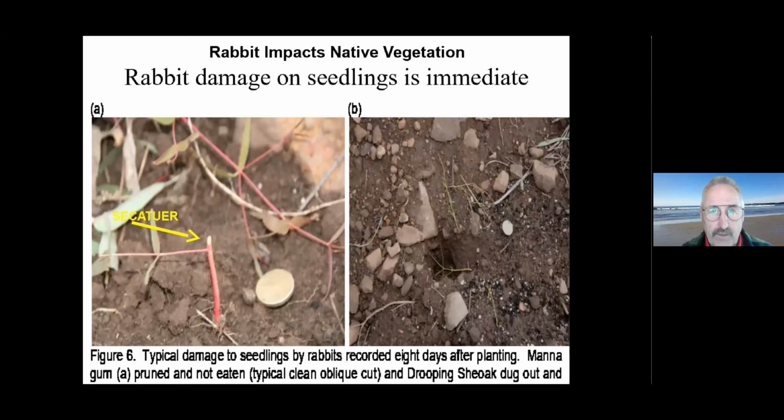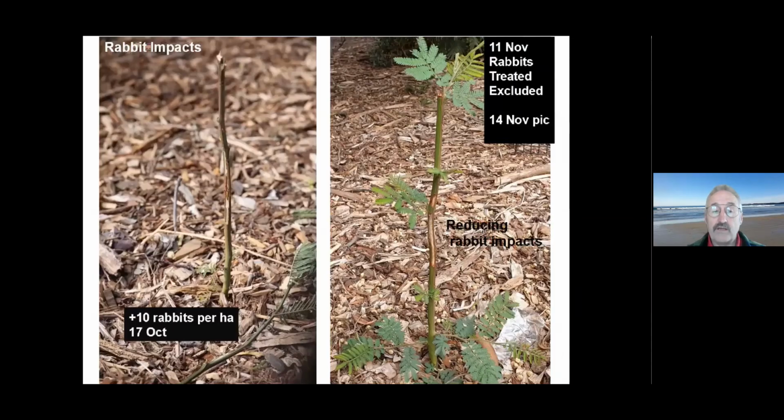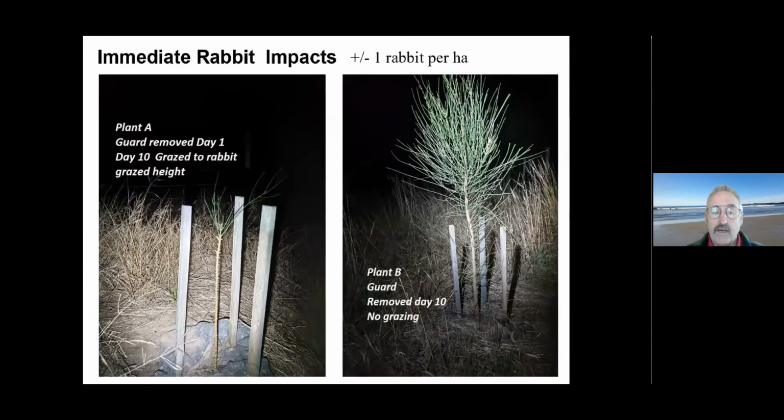By the time it was dark, rabbits had chopped off eucalypts. They had pulled allocasuarinas out of the ground, and this damage is such that the landscape will change because of the behaviour of rabbits consuming what could have grown. So here's another little example of the same thing. This casuarina was behind a tree guard removed on day 1, return on day 10, and it's grazed to rabbit graze height.